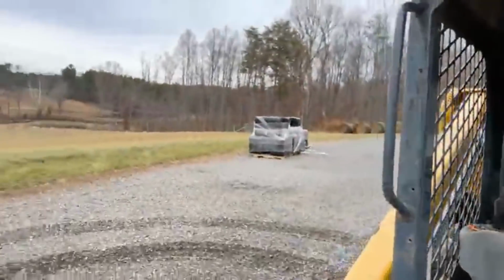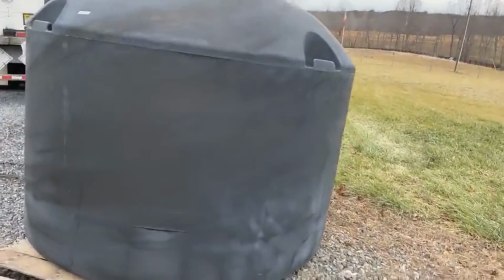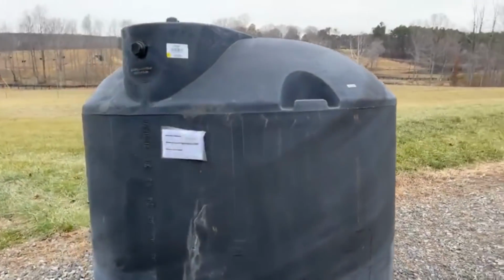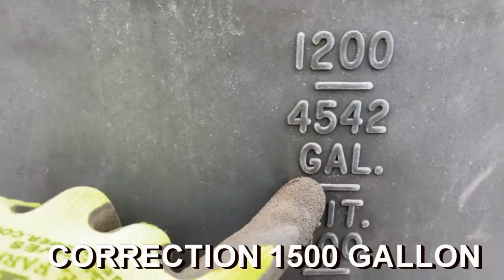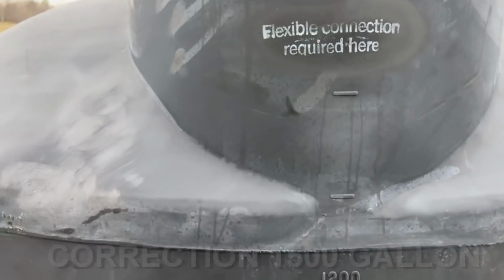Let's look at it. So, you guys got to see some real world farm stuff right there. So what we got here, I'm gonna turn the camera around. This is from Northern Tool. This is my water storage tank for the cows for forever, okay? This is a 5,000 gallon, I do believe. Flexible connection required.